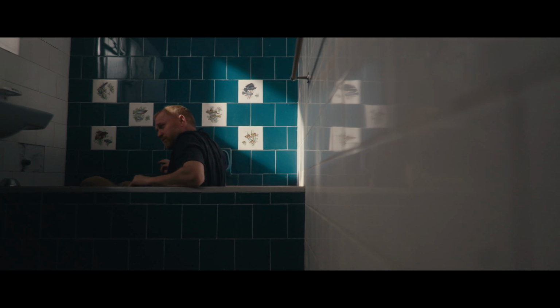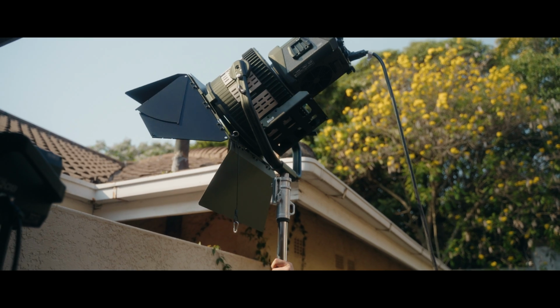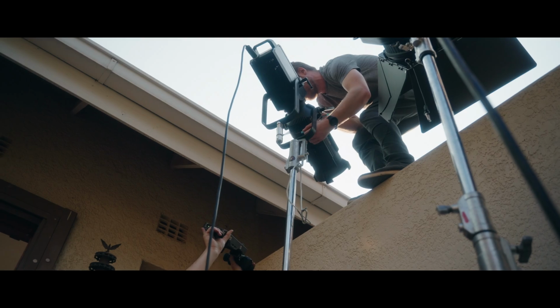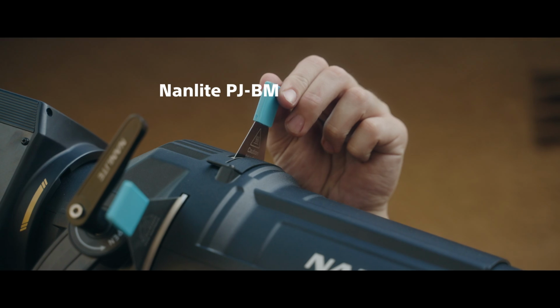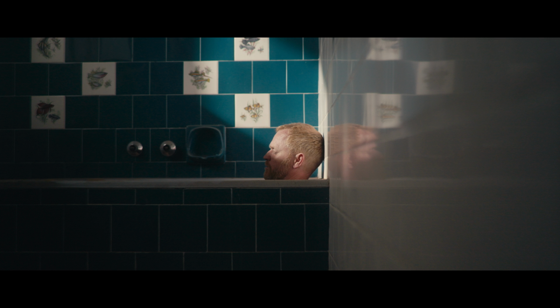Jumping to the bathroom, there was this tricky wall between the window and where we would place our lights, so we had to raise them up and shoot over it. Using the projector attachment on a 720B, I was able to shape a streak of light using the blades, but in order to compete with the strong hard light, we had to bring in some fill to even out the scene, and that's where the Evoke did the job.